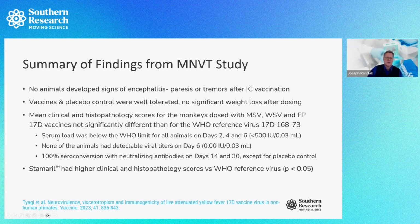The serum load was measured in terms of the infectious titer in the blood, and there were detectable levels of yellow fever in the blood on days 2 and 4, but by day 6, none of the animals had detectable viral titers. So the virus had been effectively cleared from the blood after 6 days of vaccination. And as I presented previously, there was 100% seroconversion for the animals that were treated with the yellow fever vaccines, and antiviral titers were relatively high on days 14 and 30, with the exception of the placebo control.